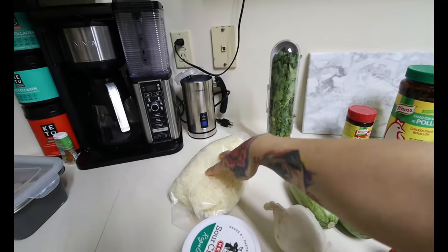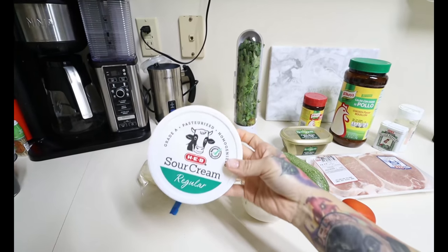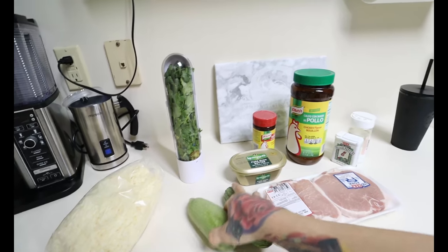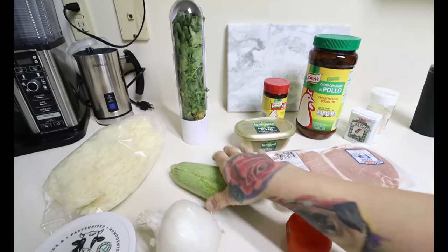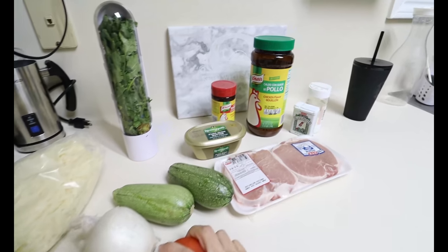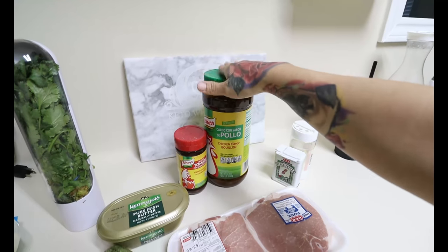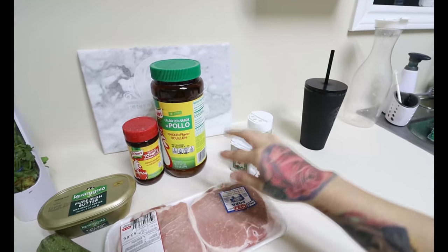So we got some mozzarella cheese. Then you're gonna want some crema or some like sour cream like this. We got some cilantro, 2 calabacitas. So this is a Mexican squash. You're gonna want some onion, some tomato, a little bit of butter. We're gonna go in with some tomato bouillon and chicken bouillon. And then we got our pork chops and salt and pepper.